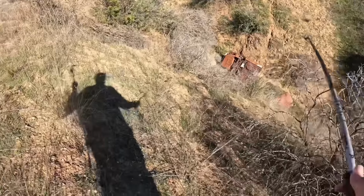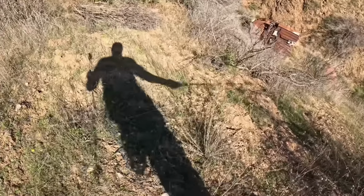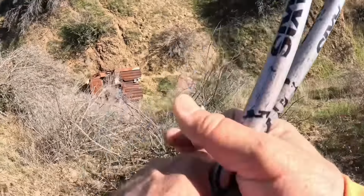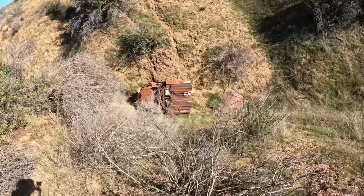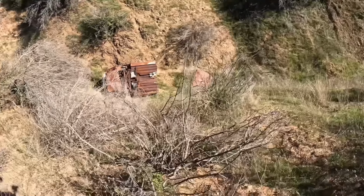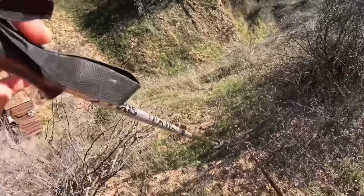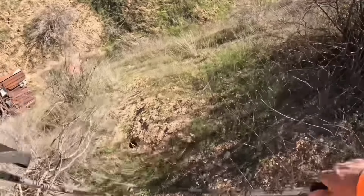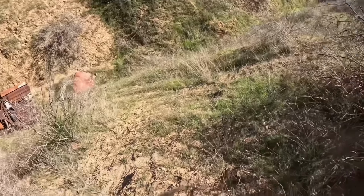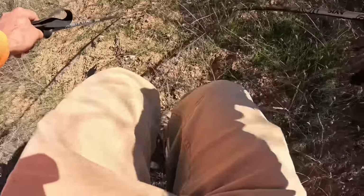The heck, it's actually part of a car. The heck? Looks pretty modern too. Unexpected find right here, guys, when we turned around. That was weird. Good thing this is soft. Steeper than hell, but soft.